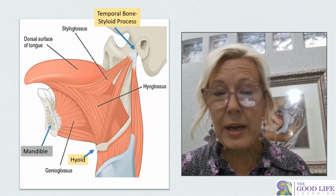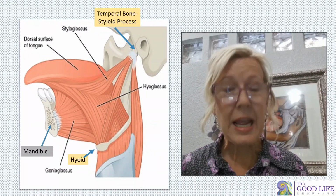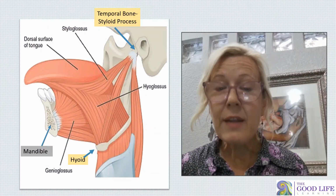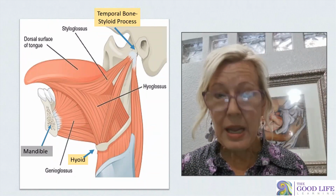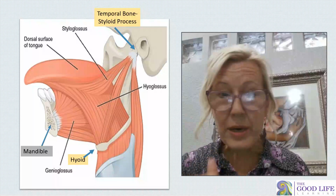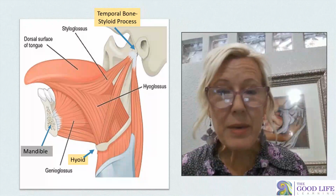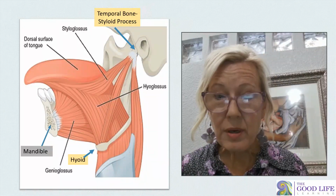Now, in my mind, the bottom line on this subject and how I explain this to all of my patients in practice every day is this. The tongue is like any other muscle. In fact, there's 8 muscles that make up the tongue that allow it to move in all the different directions that it needs to move. And guess what? Like any other muscle, those muscles are attached to the bone.